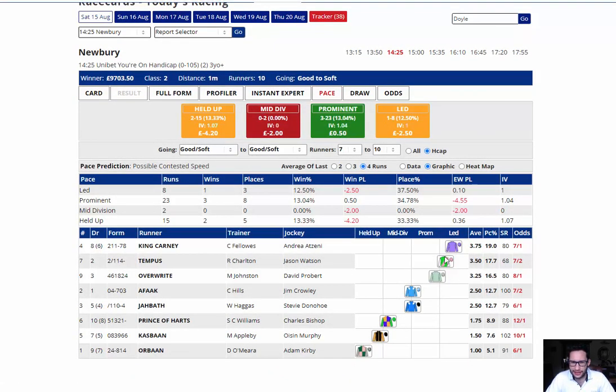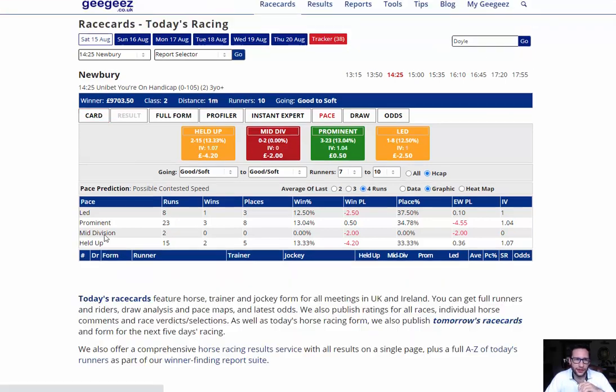Pace-wise, you can see here they'll be up there. He'll be sitting in second or third. I think he'll be in a no excuses position, hopefully in this prominent position, and let a couple of others go on.